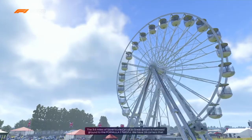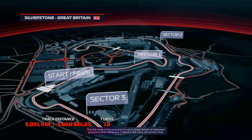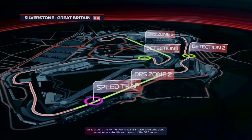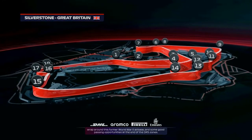The 3.6 miles of the Silverstone Circuit in Great Britain is hallowed ground to the Formula One faithful. We have 18 corners that wrap around this former World War II airbase and some good passing opportunities at the end of the DRS zone.